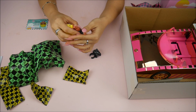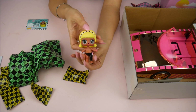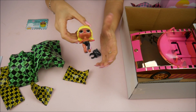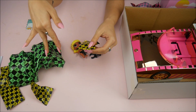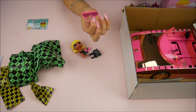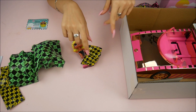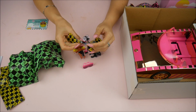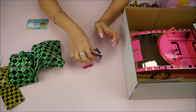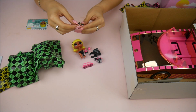She's so cute. Now, they have had Drag Racer before in the Under Wraps series, I believe, or the Confetti Pop series, but this one's a little different. I think her pants are different on this. So let's put her outfit together, which I'm assuming is in all these bags. Yes, we've got cute checkered plaid. Why did I say plaid? Checkerboard printed sunglasses, and then we've got her outfit. Oh my gosh, so cute. Ready for the races.